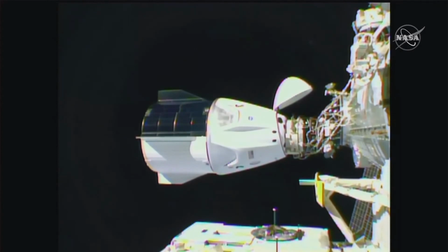Right now on your screen, if you're just now joining us, you are looking at a live view of Dragon docked to the International Space Station. The crew still inside Dragon, preparing for hatch opening. They're out of their suits now, getting into some more comfortable clothes. Their suits are currently drying.